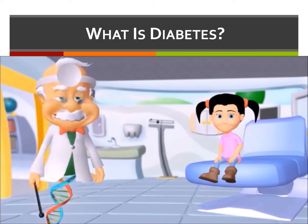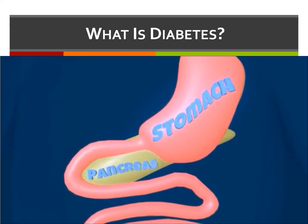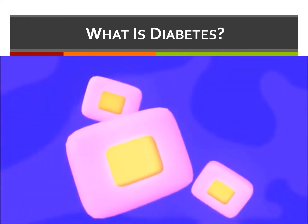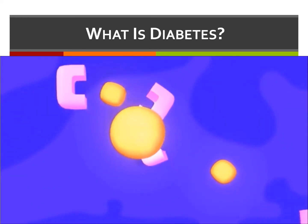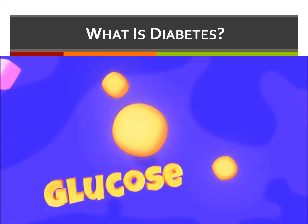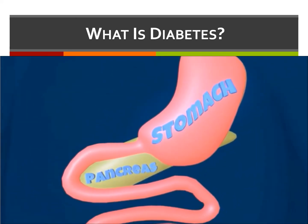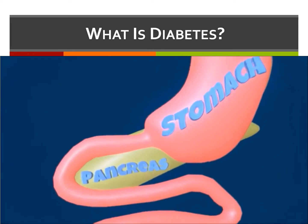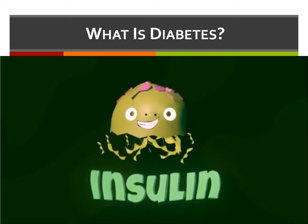To better understand it, let's take a look at what happens when you eat food. When you eat food, your digestive system breaks it down into nutrients that help keep you healthy and strong. These nutrients are broken down even more into a sugar called glucose, which makes its way into your small intestines. Think of glucose as tiny balls of energy your body uses to keep on moving. While your body digests your food, your pancreas, which is a large flat gland found right behind your stomach, makes and releases a hormone called insulin.